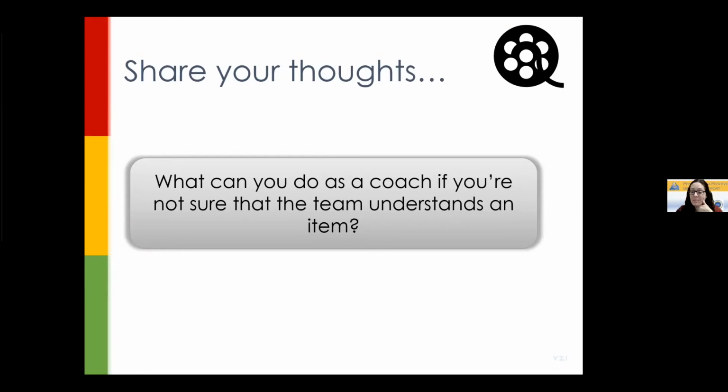Ask someone else on the team to clarify. That's a great strategy. So it's not all coming from you. Maybe someone else on the team understands it. Part of holding the team accountable. So if someone says they don't understand, good, clarify and have that conversation. If someone seems like they don't understand, make sure you're holding the team accountable to understanding exactly what that item actually means.